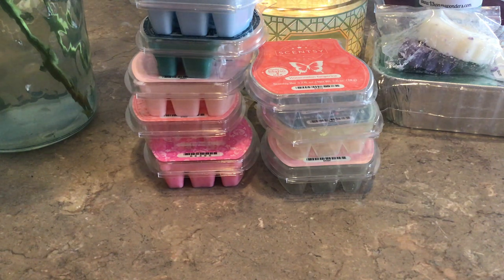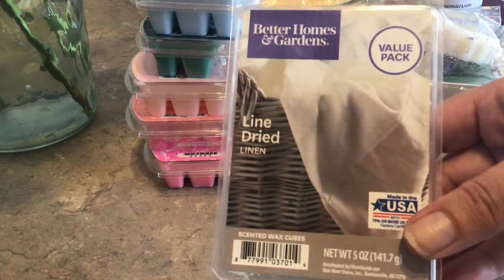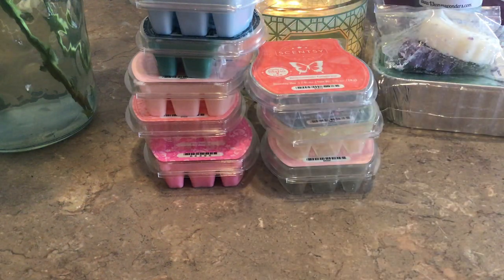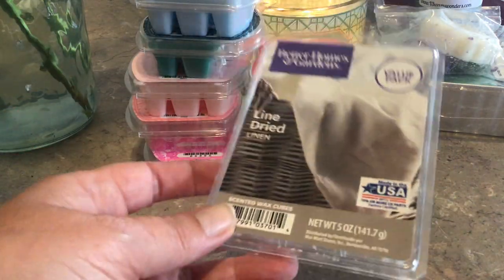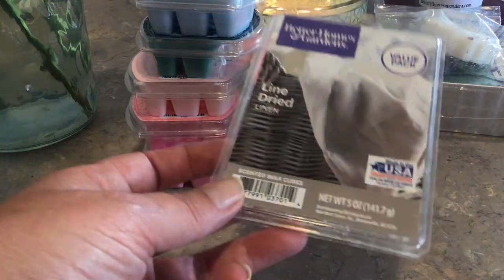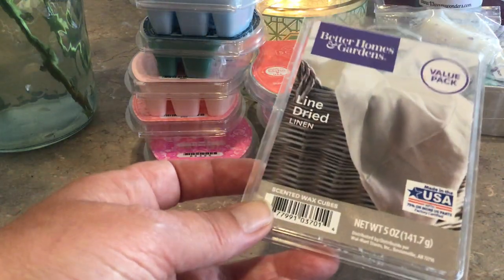All right, now on to vendor empties. I do have one at retail from Better Homes and Gardens from Walmart in the value pack line, Line Dried Linen. Love this. Always have this. Don't have it anymore, but not going to Walmart just to get this, but I will pick this up. This is great. I will warm this in bathrooms, my loft, laundry room, hallways. Pretty sure I've done it in the living space too.